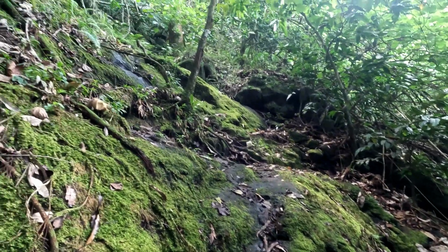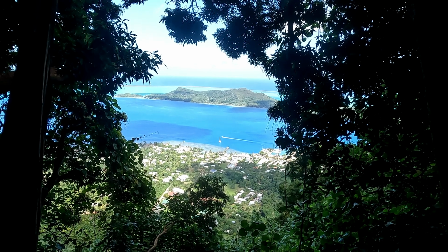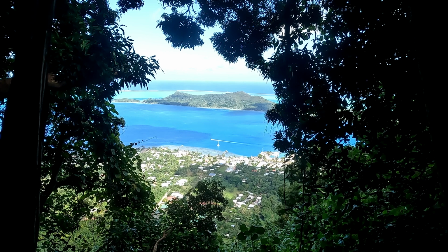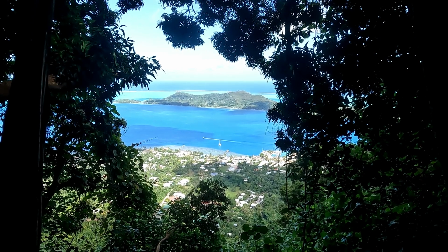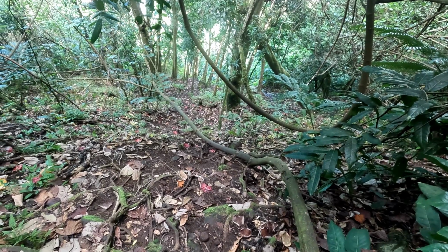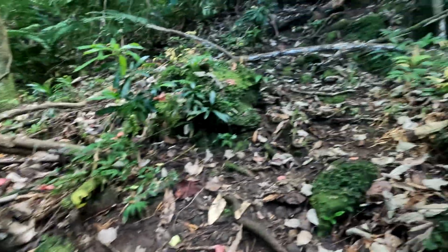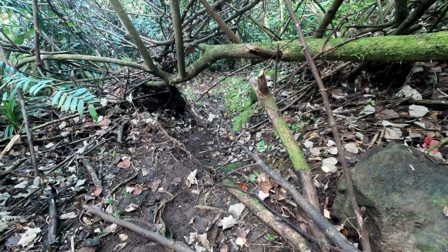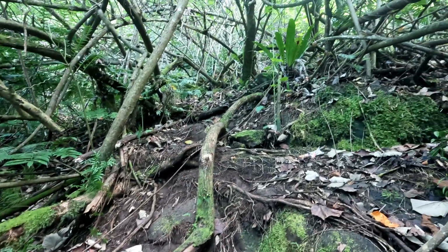Next steep section to climb. Here at 950 feet in elevation, I actually have my first view looking out of the jungle: the main town down below, the lagoon, and Mount Ohue there. Look how steep that section was that I had to climb up. The trail continues, more steep uphill. And again, just climbing something super steep. The trail continues up this.